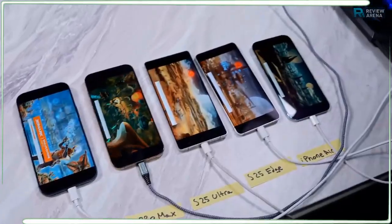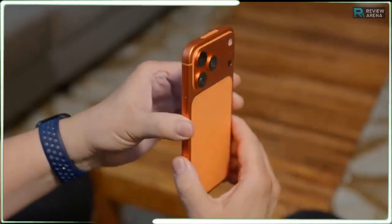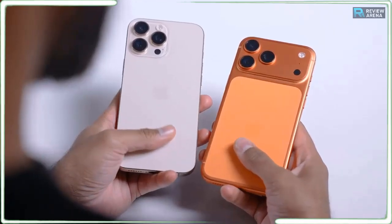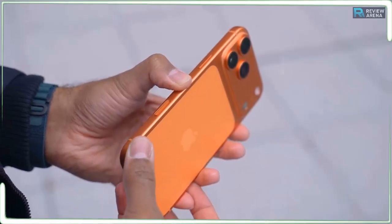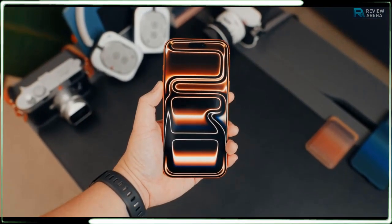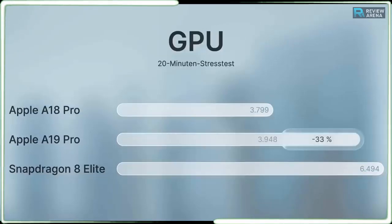Sure enough, I found that Image Playground generated images 3 to 4 seconds faster on the iPhone 17 Pro Max versus the 16 Pro Max. The iPhone 17 Pro Max flies through demanding games like Destiny Rising. The action remained fluid with multiple enemies on screen, and the graphics and lighting effects look stunning. On Geekbench, which measures overall performance, the iPhone 17 Pro Max beat the Samsung Galaxy S25 Ultra on the single and multi-core portions of the test. The new iPhone also finished our video transcoding test 30 seconds faster than Samsung's device.